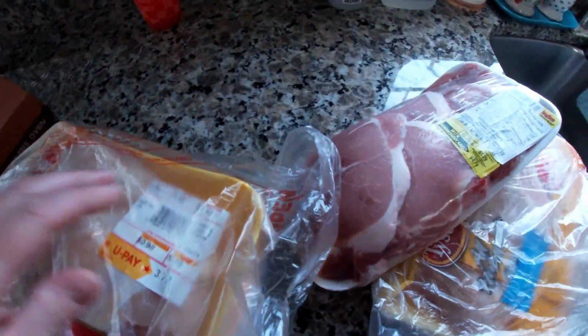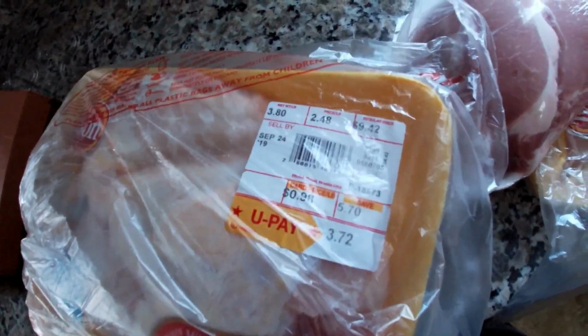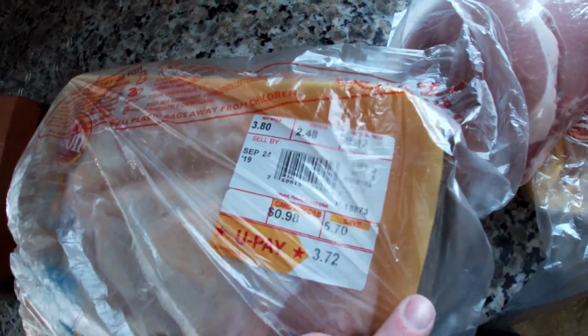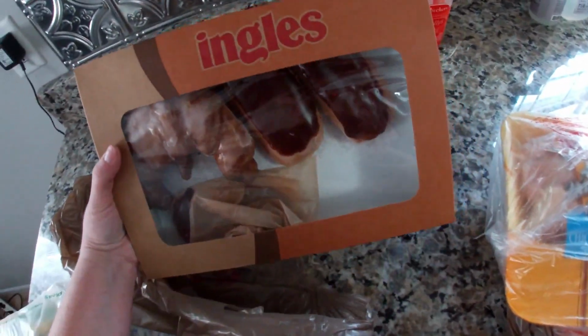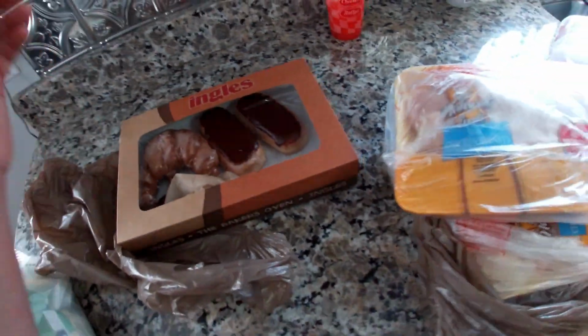But they have a lot of good sales on beef tips. The chicken breast was like 98 cents a pound. I love to buy all that stuff up when it's on sale. That's the time to really stock up. And of course, if you see my Mrs. Meyer's products in the back, I do love those.